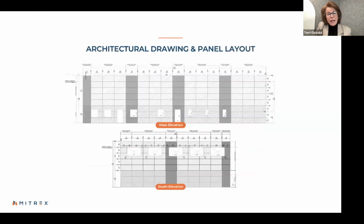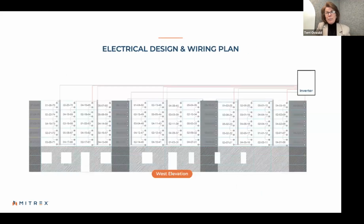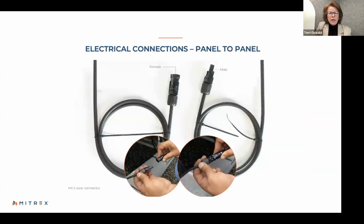The panel connections in a vertical or a horizontal application, the wiring questions about how does it connect and how many connections are there and what does that look like, and do you take care of engineering drawings, et cetera, et cetera. Where's the inverter located? How many inverters? Those are all case specific. And those elements get reviewed when architectural drawings are provided, and all of those questions are answered during that process.